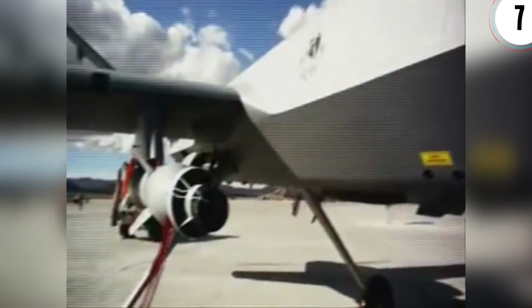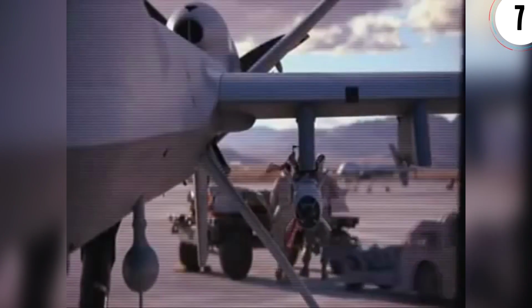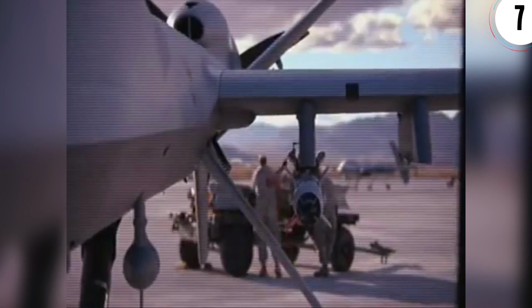Capable of carrying 500-pound bombs, air-to-ground and air-to-air missiles, the UAV fleet is poised to perform the lion's share of American air support. As of March 2011, the Air Force has more personnel training to operate its drone fleet than for any other weapon system in its arsenal.